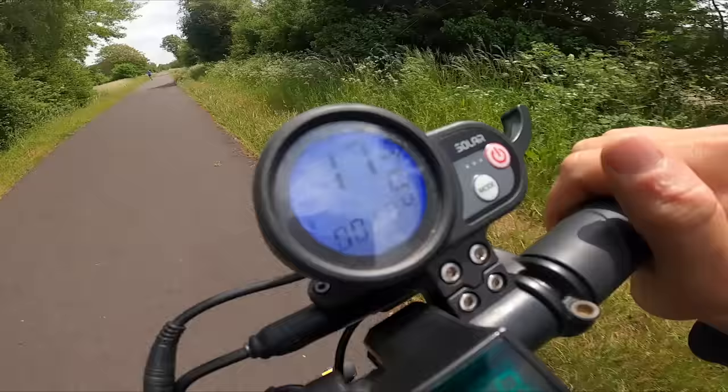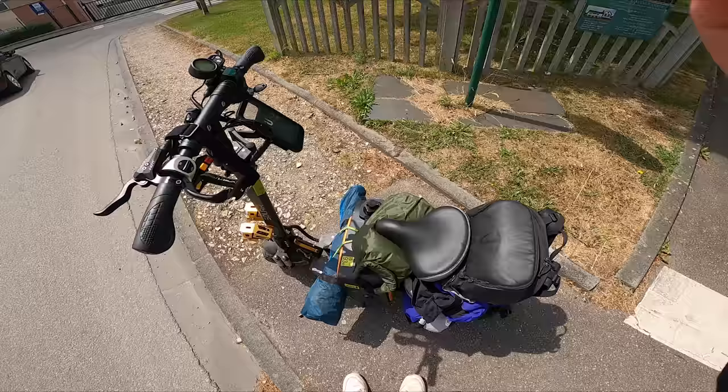Guys, it's dire times. I got 1 bar. I'm literally just over halfway. I charged it all night. What is going on? I'm going to have to put it on a generator and just relax. There we have it. She's dead, completely kaput.